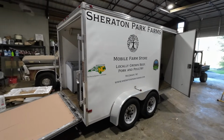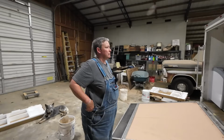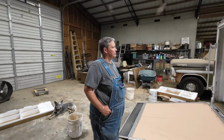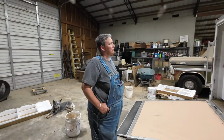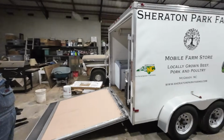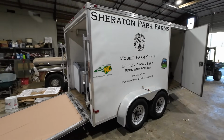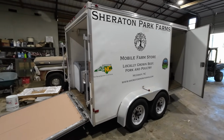The other really nice thing about this is it makes us a lot more nimble. If we pick up another market, or there's a fair or an event that we get invited to and people want us to come, frozen meat doesn't typically do well at those kinds of things. But if there was something that was appropriate, now we don't have to worry about lugging around tents and tables and coolers and signs and all that stuff. We can just pull in, set up the trailer, and we're off and running. So that's the new market setup.